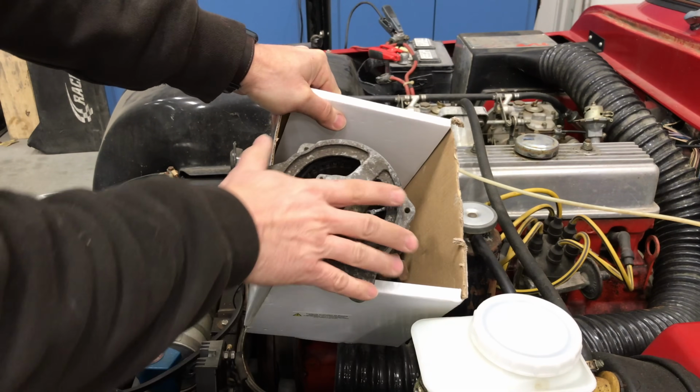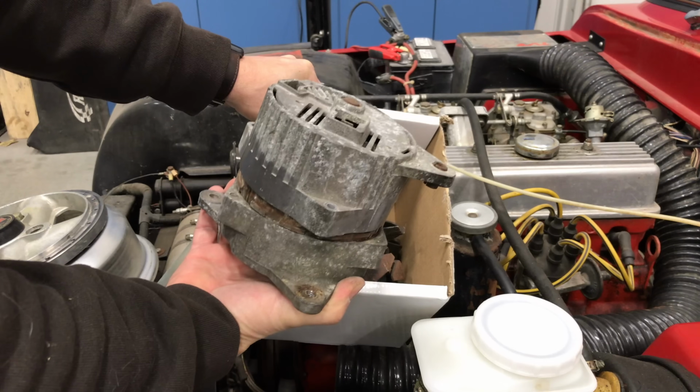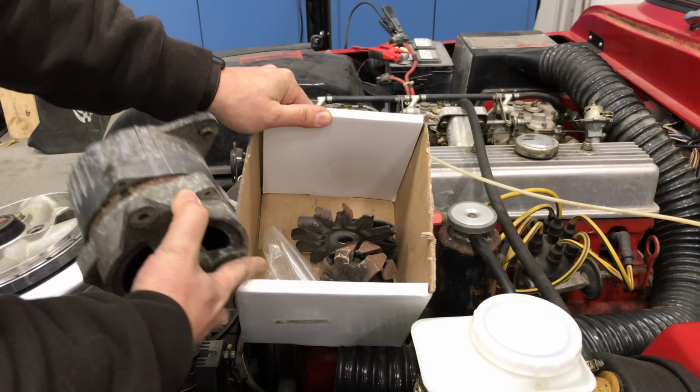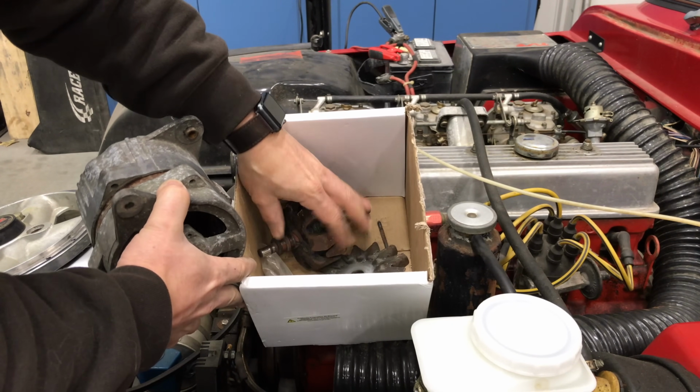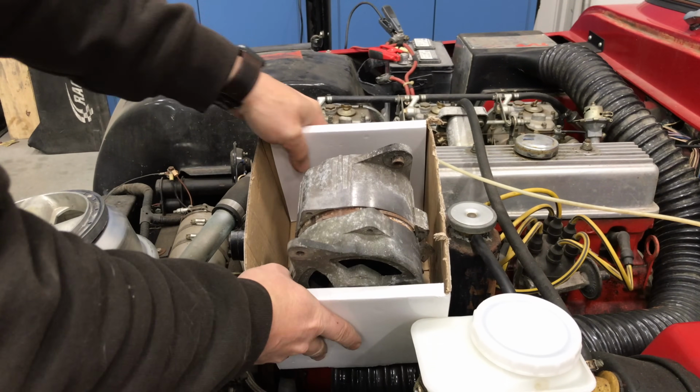Okay, I have here the alternator that came out of this. This is a Delco Remy version of the Lucas alternator. And apparently they could not get the parts to rebuild this properly. So I'm going to have to adapt something else.